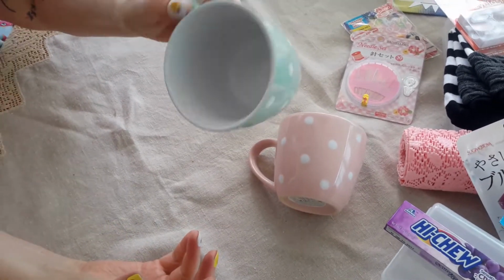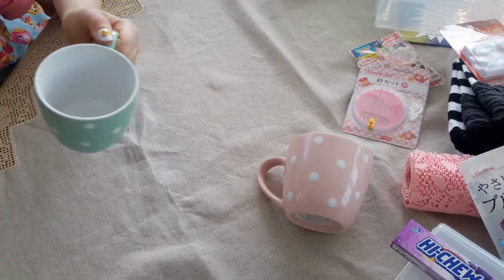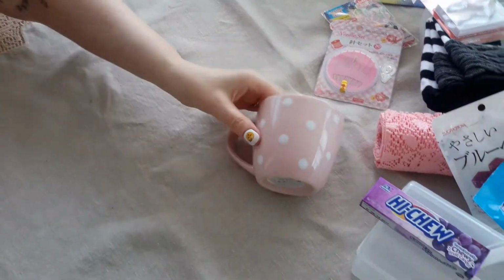They're a nice cup, and they hold a lot. They're not too tall for the Keurig. You know, you have to factor all this in. So, that's my Daiso haul.